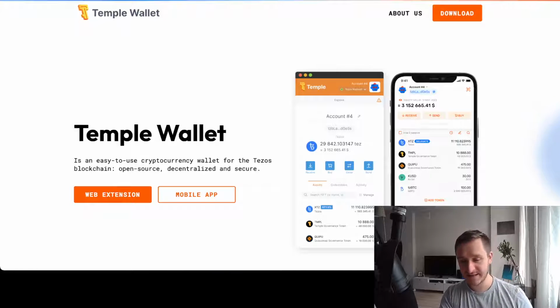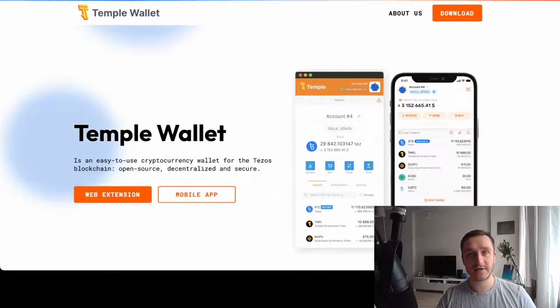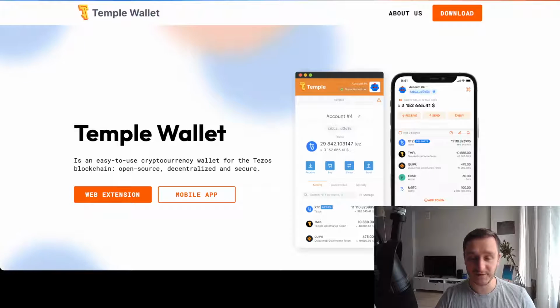After you do that, Temple Wallet will give you all the steps that you need to do. You just really install and go through all the steps. You'll be able to deposit Tezos tokens from one of the exchanges like Binance, Kraken, OKX, and so on into Temple Wallet. And then you will be able to start interacting with different marketplaces. So Temple Wallet, that's the first step for you.